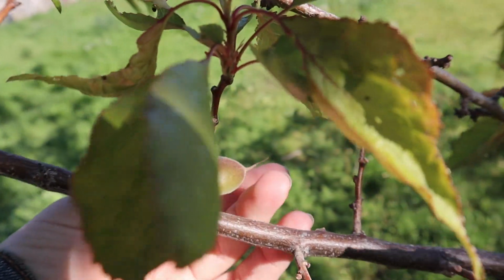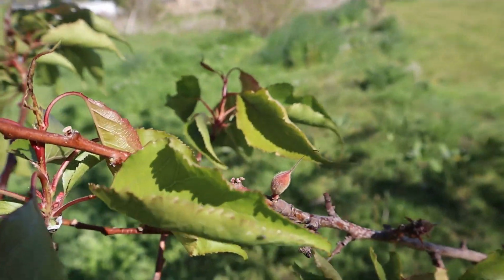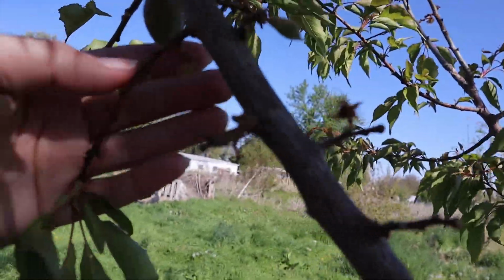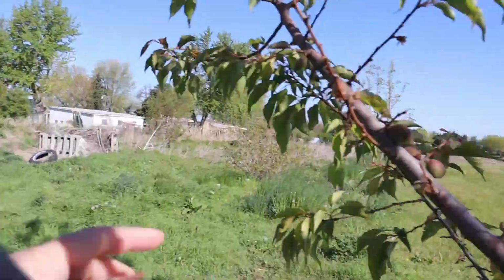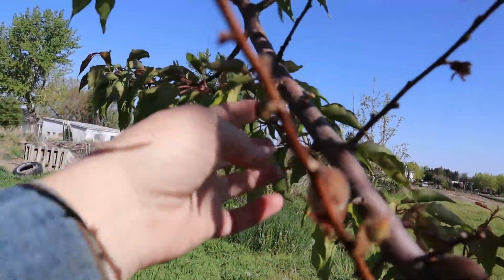So, I don't know if the frost got to them. They look fine. You can see there's just apricots all over the place.